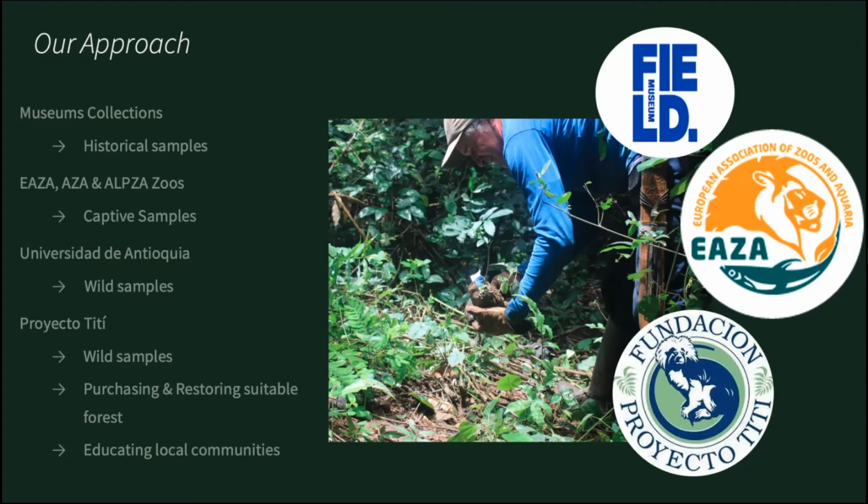Then we have some collaborators at Universidad de Antioquia, which is a university down in Colombia that is helping us sample the southern distribution of the wild Cottontops. And then we have Proyecto Titi, which is the conservation group for these guys, who is helping us sample the northern distribution.